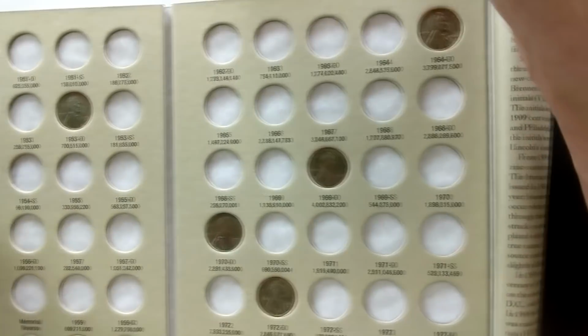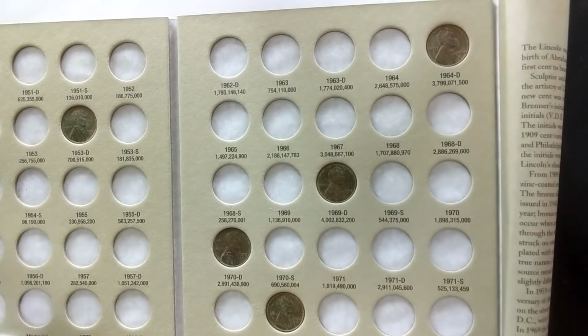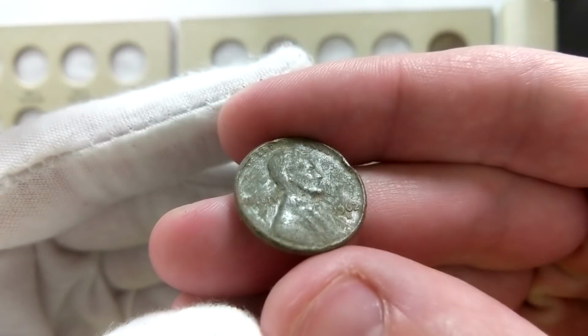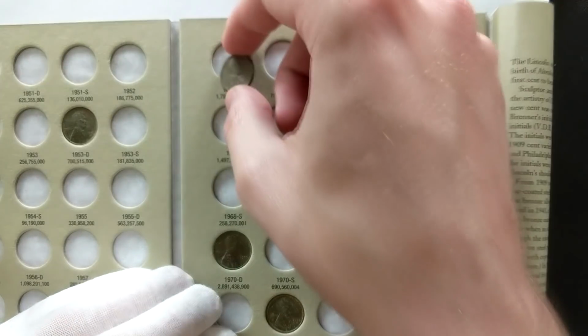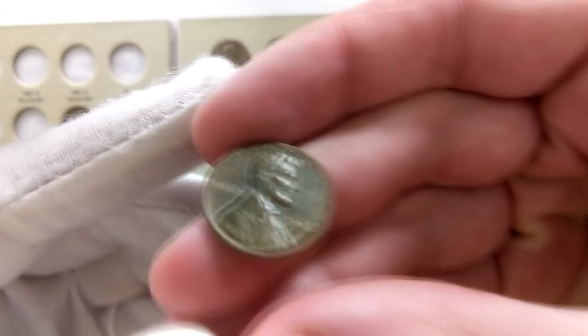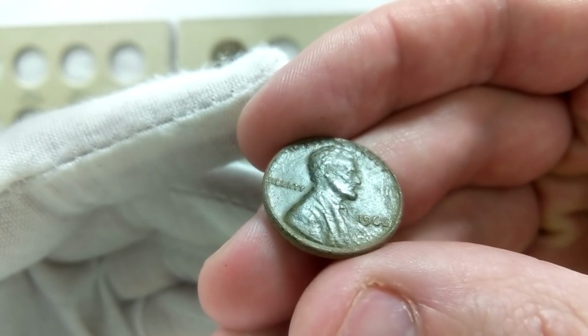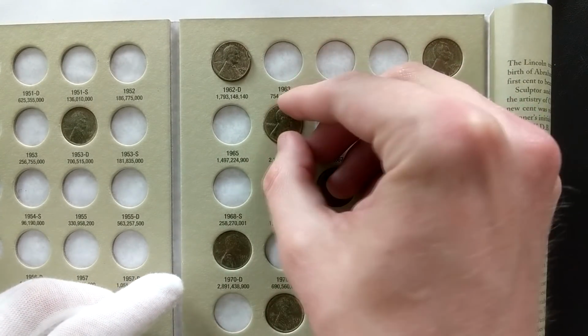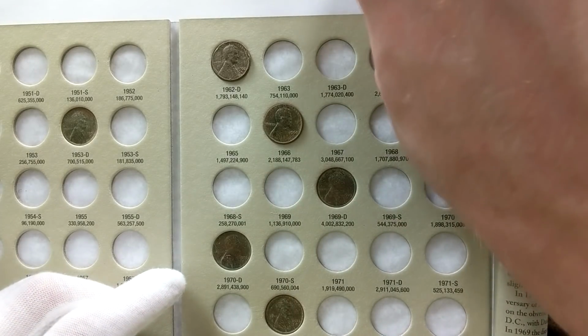We're actually going to be moving on to the third page of this collection, and as you can see, we have a bunch of coins already on this third page from our previous hunt. So that 1962 Denver is going to be going right there. It's the first coin on that page. Then the very next coin that we have in chronological order, 1966 plain. As you can see, that's going to go right there. 2.1 billion of those minted, so also a very popular coin.